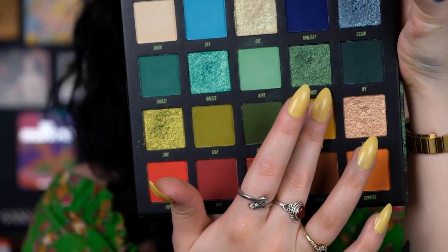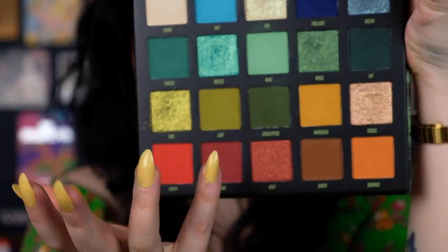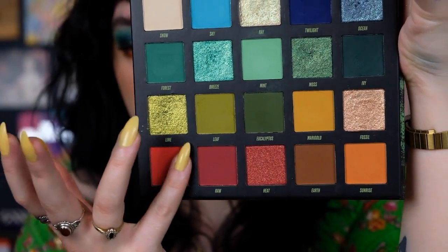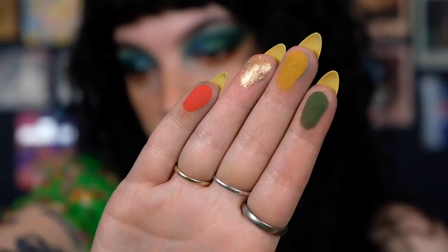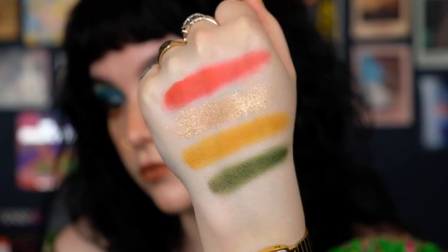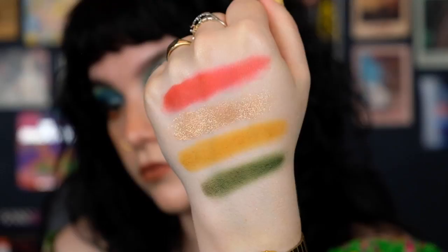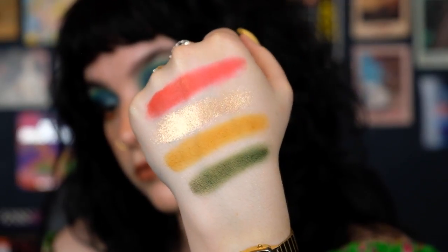And then next we have Eucalyptus, which is a khaki green matte. Marigold, a mustard yellow matte. Fossil, which is described as a copper shimmer, and Poppy, which is a red matte. Poppy is probably one of the brightest red mattes I've seen. It's so stunning. And Fossil is so pretty for just a copper. It feels a lot more special than that. It's so stunning.